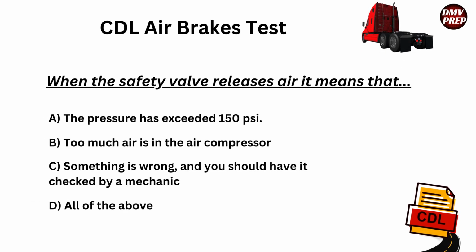When the safety valve releases air, it means that: A. The pressure has exceeded 150 psi. B. Too much air is in the air compressor. C. Something is wrong, and you should have it checked by a mechanic. D. All of the above. The correct answer is D. All of the above.